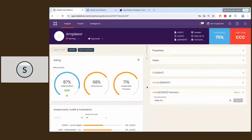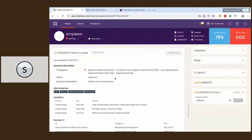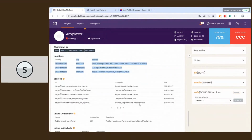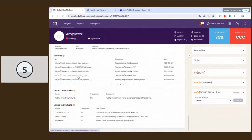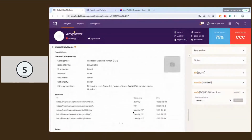Safe Source Premium, which is the sanctions and politically exposed persons check. This gives us an overview of general information about this business, as well as any links back, locations, sources of data in which the supplier or the business has been listed, linked subsidiaries, companies, shareholders, as well as politically exposed persons and special interest persons, which we can really drill down into as we see fit.